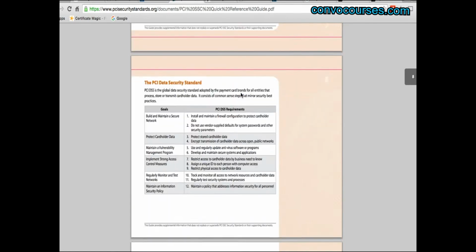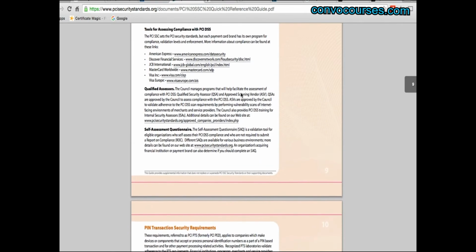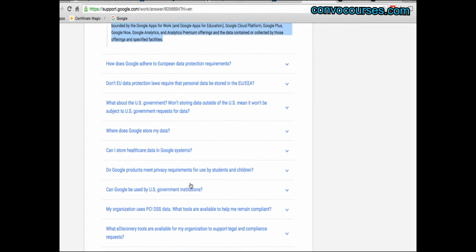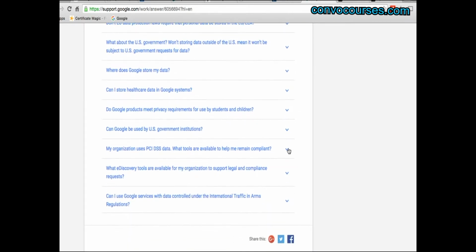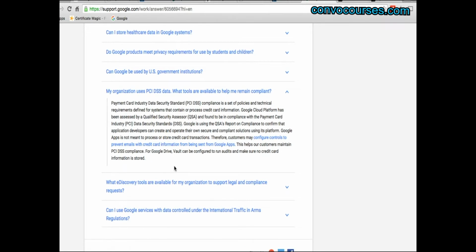And as you can see, since Google does actually take credit card information online, they do have merchant accounts, they have to be compliant with PCI. And they're telling you, here's how we are compliant with this particular standard. And this goes the same for Facebook and PayPal or any other very large chain has to be compliant with this. And it's not just in the United States, but it's all over the world. Very important standard.